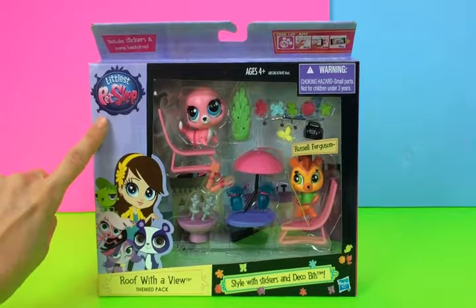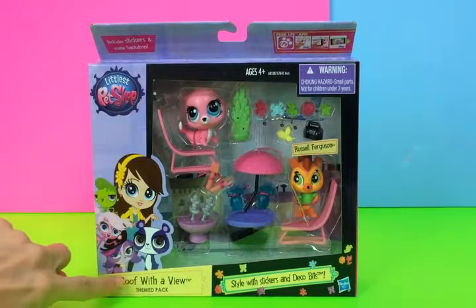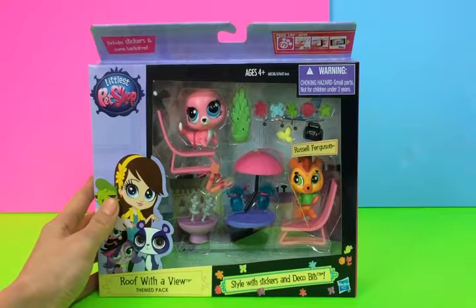Today we're gonna do a Littlest Pet Shop video. We have a Roof with a View themed pack. So let's take a look.